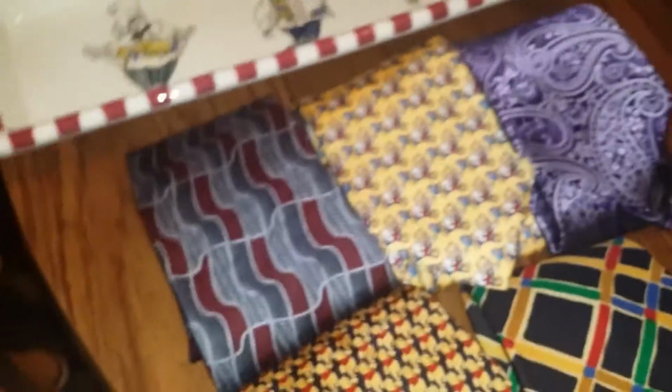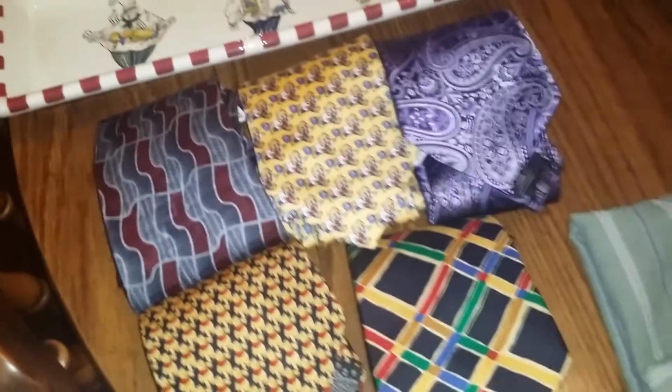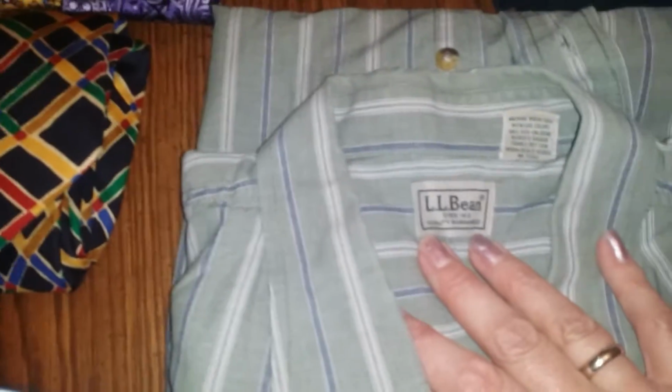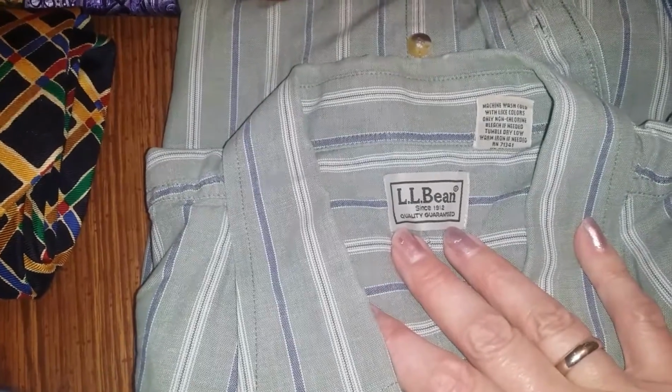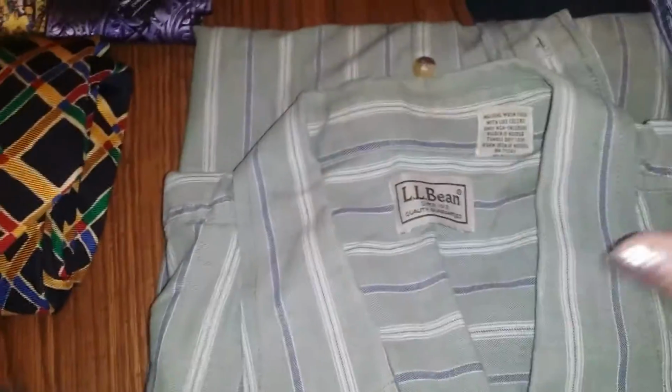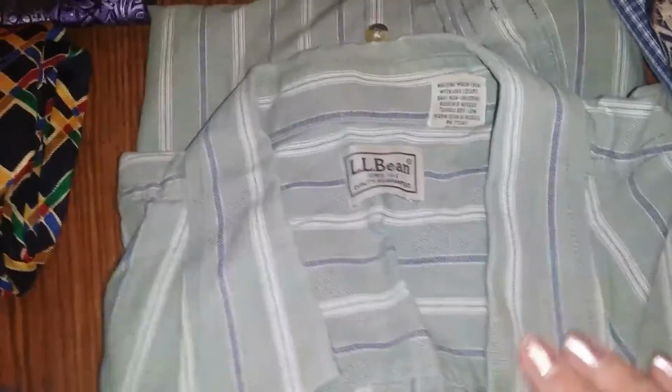So this is all the new items that are going to be listed. I came across some really snazzy dress shirts, which I thought were nice. I think these are all short sleeve except for this one up here. But we've got LL Bean. I love the color of it. The buttons are really great.